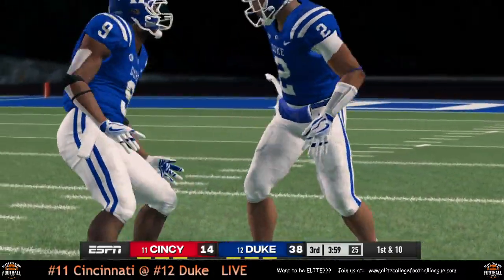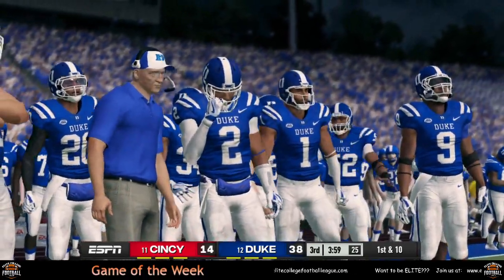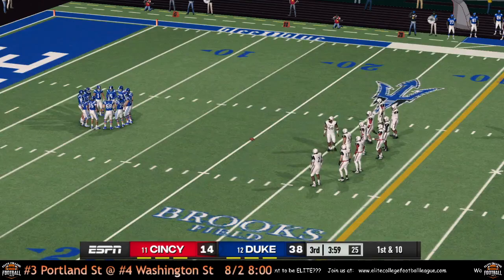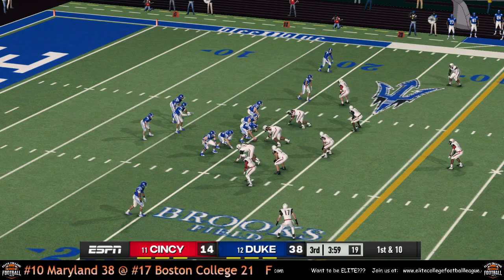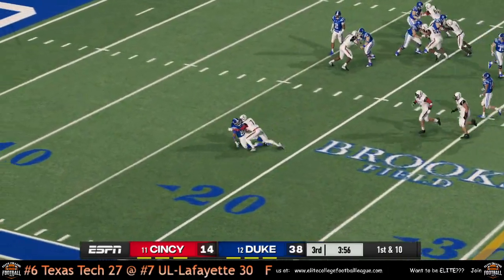What has happened in the last 10, 15 minutes? So Duke fumbled. I think it was Duke fumbled the ball, or Cincinnati fumbled the ball, and Duke drove and scored, and then Cincinnati just punted it back to them.